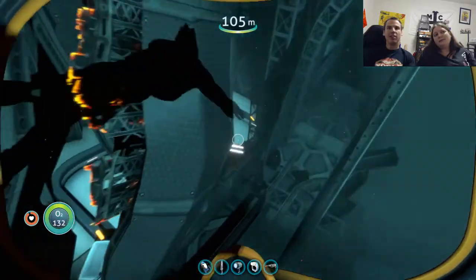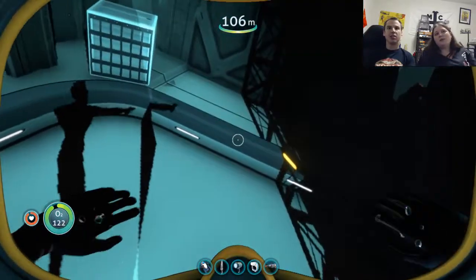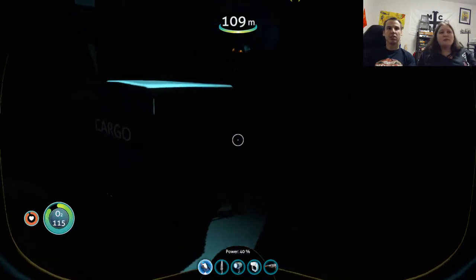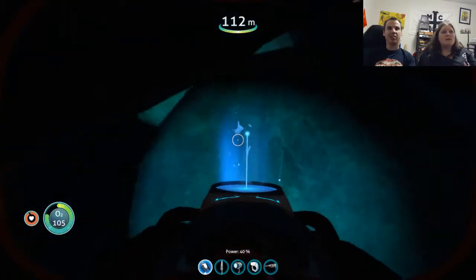So fun. I'm trying to figure out what's going on with this wreck. I want the pieces to the thing. I really want to say you've probably found everything in this. Yeah, you think so? In this section, at least, of the wreck. There may be a little bit more around the back, but at least as far as that area.